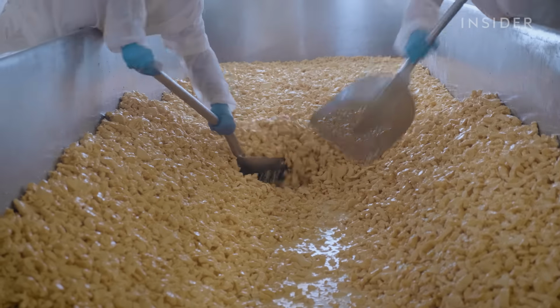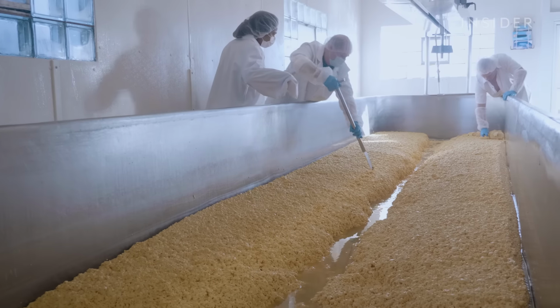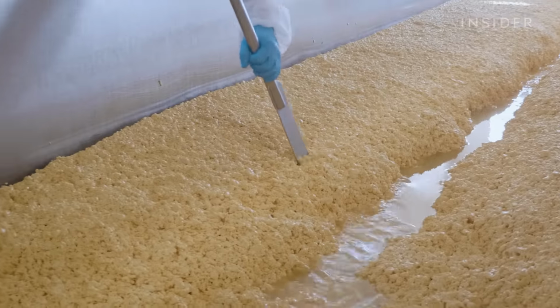Big mass of cheese is going to get trimmed into slabs. And those slabs will be about 20 pounds. Okay. And so what are you doing now? We're going to level it off, and then we're going to break up all this cheese on top so it all gets matted into one slab.